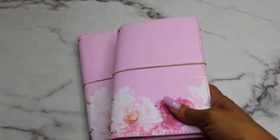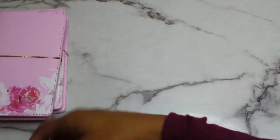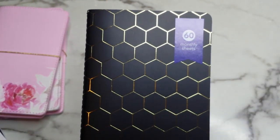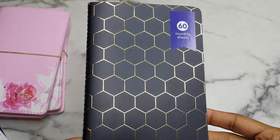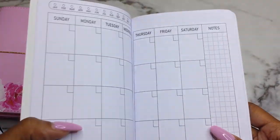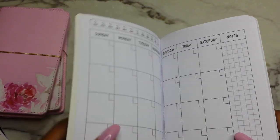Okay? And to go with these, well, rather, with the personal size, I did get some inserts. So, moving that aside, I got the monthly sheets. They come in this black with gold honeycomb foiling kind of design. And it's just blank monthlies. And it literally looks like the Walmart monthlies.